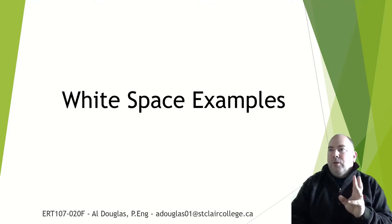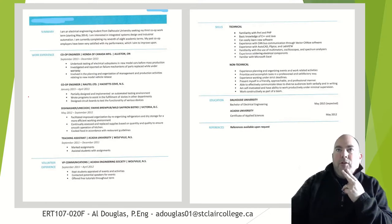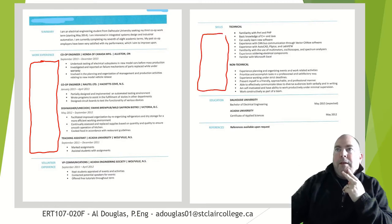So let's look at some examples of white space. So this is an actual resume from when I used to hire co-op students. This is a co-op student that applied for a job. So you can see out here, that's what we call white space. Empty space. Nice empty space out here. Everything's in point form. So using these bullets here, very well organized. So I can tell there's summary of their, basically what they're looking for, their work experience, volunteer experience, there's their skills, education, preferences.